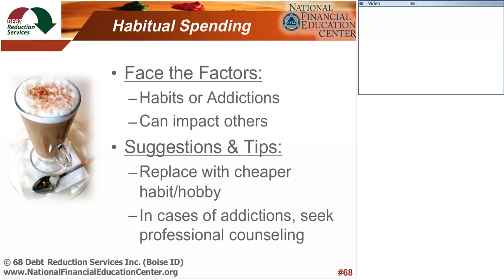I always think about different habits I can get in. Different advertisers really hit on this one. They make it easy to get in a habit. They want you there daily or weekly. We won't pick on anybody specifically, but you'll know who I'm talking about. But habits can impact other people because you're putting those habits above the needs of your family or your friends, loved ones.